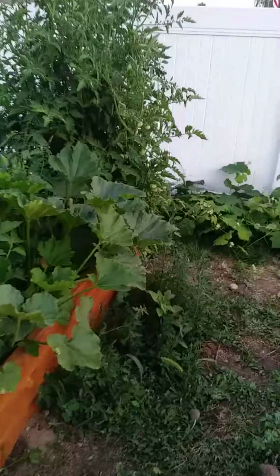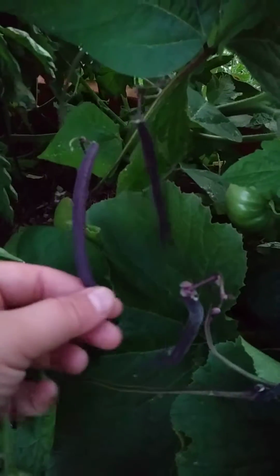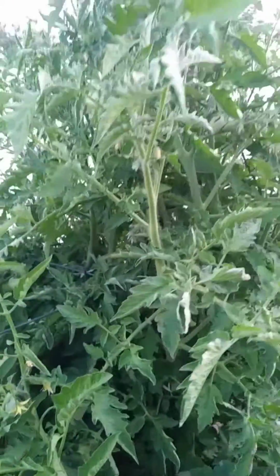The zucchini is going wild. And tons of zucchini. I'm also getting tons and tons of tomatoes. There's one, put me drink down. So that's stealth zucchini or courgettes in here. Got beans. It's really cute purple beans. One thing I don't like is that they turn green when you cook them. I kind of like to have things colourful on the plate. But lots and lots of tomatoes. So many tomatoes.